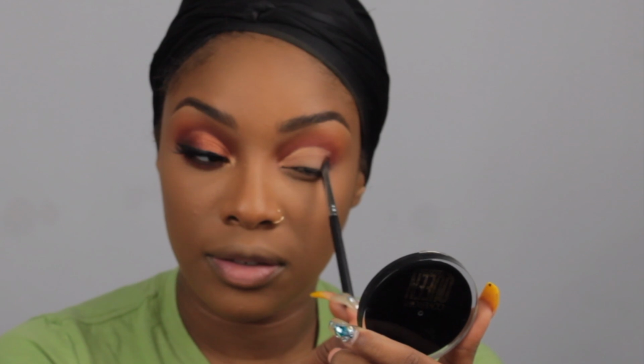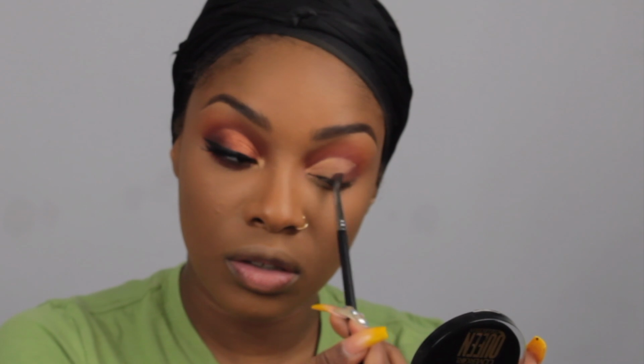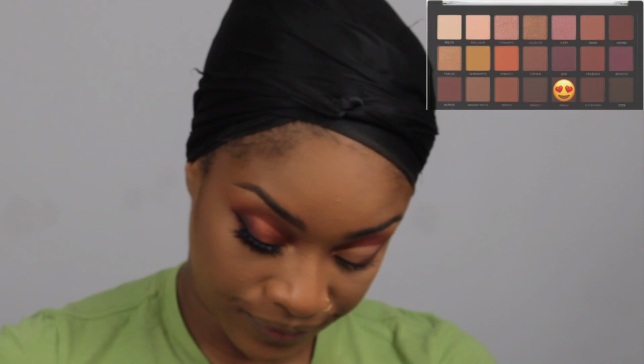Alright, so I'm going to go in with my 507. I'm just going to go into Groovy, and I'm going to pack that on in a diagonal way, so towards the lid. And then I'm going to go back in with my M506 and Madly, and I'm going to blend that color a little bit outer and on top. It's hard to explain. I'm basically blending on top of the shade and a little bit outside so the color shows.